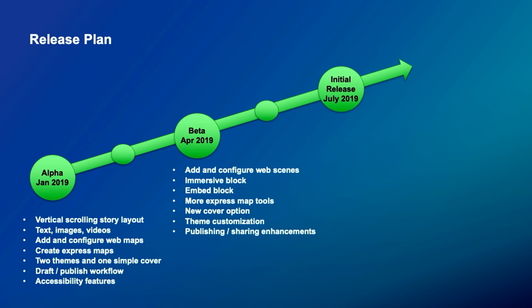We're going to be adding an immersive block, which will be similar to the immersive sections in Cascade, or maybe even more like a journal type section. We're going to add the ability to embed content into your story. So like you can add a web page or an app or something else that's on the web. Also adding more express mapping tools, some additional drawing tools there.